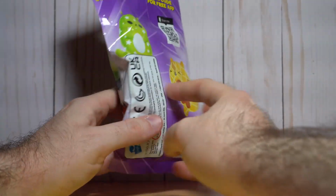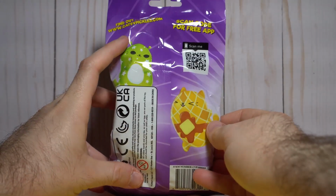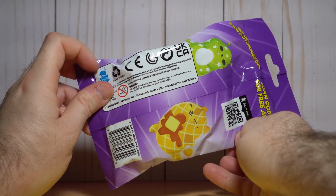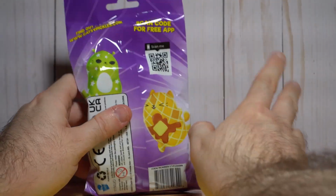Anyway, on the back, you'll see Zunar F9 just kind of chilling off to the side here, and a waffle kitty. The usual labels. The sepia logo is actually like a whale spurting. That's pretty cool. A little scan for the free app. Basic stuff.